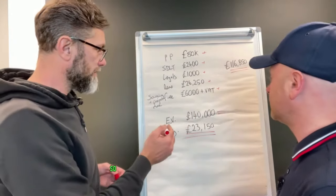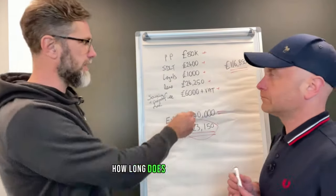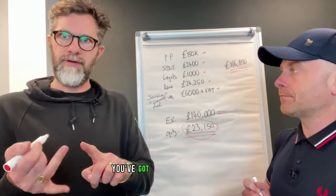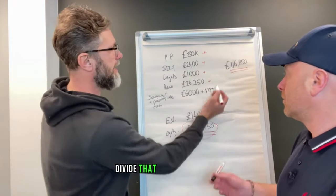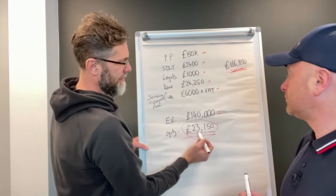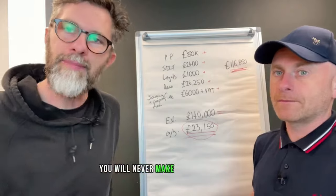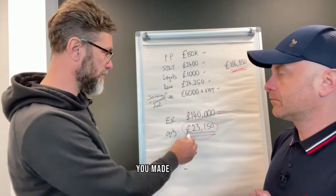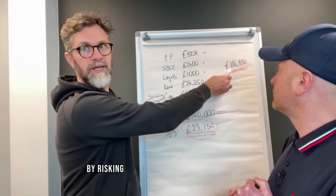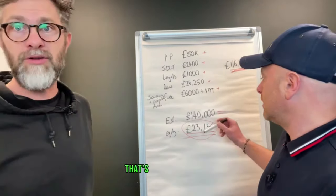Yeah. So something that I like to do is if you work out that number, how long does that take to do? You've got the tenant in there. Probably 3-4 months? Yeah. Divide that profit into that amount of money over 3 months and annualise it, you will never make a better return than the initial purchase. You made £23,000 by risking £116,000 for about 3 months. Pretty amazing. Anyway, that's just the start of it.